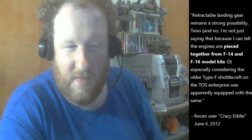Oh gosh, I'm gonna save all these photos just because I'm that person. Here it is. Here it is. Retractable landing gear remains a strong possibility. I'm reading this off of trekbbs.com. I'm going to bookmark this. Anyways, retractable landing gear.